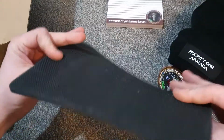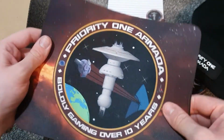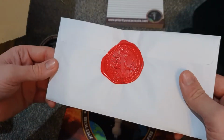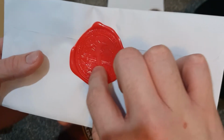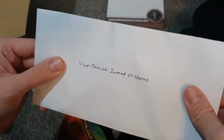Okay, next we have... What I'm so happy about. It's a proper mouse mat. Like, feel that quality. That's so nice. It's a Priority One Armada mouse pad, and I'm actually so excited about this. It's so cool. And also, you get a very, very cool exclusive letter directly to yourself. Look at that. It's got the Priority One Armada seal on there. I'm going to break this up a bit later, but you get a personal letter from Admiral Winters. And there we go. Vice Admiral James Gibbons, that's me.